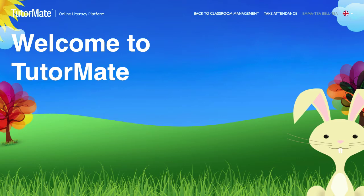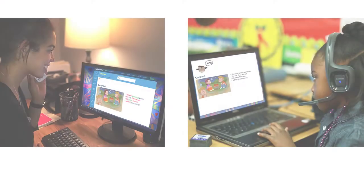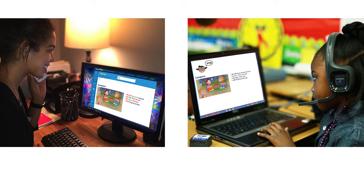Now we've introduced you to phonics, let's turn to the types of activities you can do as part of your TutorMate session. Prior to your session, the classroom computer will be sitting in a virtual queue waiting for you to connect. When your call is answered and you indicate that your student is available, your computer connects with the classroom computer in the virtual queue.